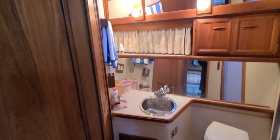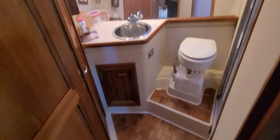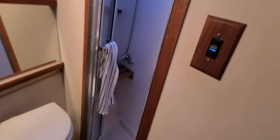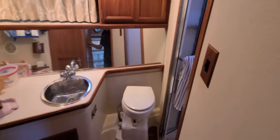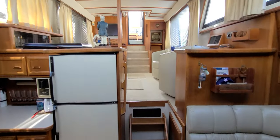Before we travel to the back, let's take a look at the forward head, commonly known as a day head. But this one's very sizable. Stainless sink, nice storage. You've got electric flush. You also have a shower, separate shower, which is very nice. All fiberglass molded, glass doors. Really makes it a usable forward head in this 42 Carver.